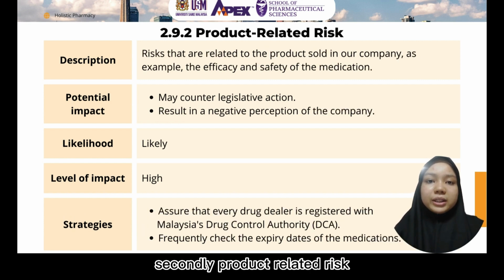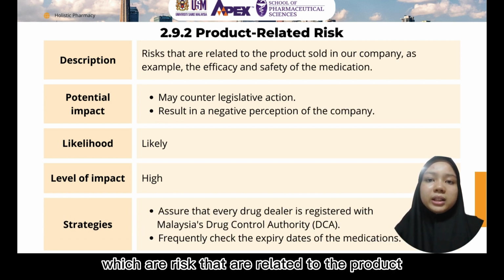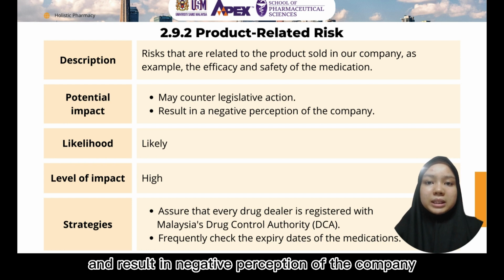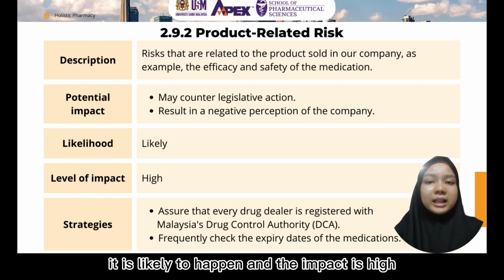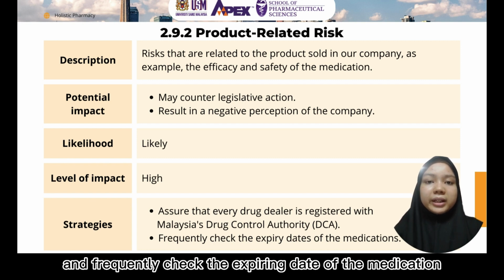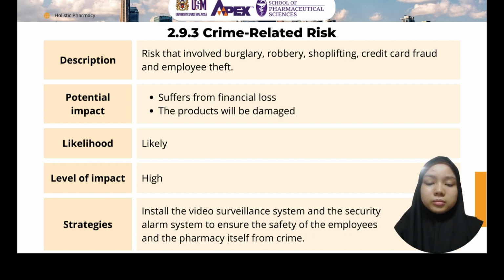Secondly, product-related risks, which are risks that are related to the products sold in our company. We may encounter legislative action and a negative perception of the company. It is likely to happen and the impact is high. Our strategies are to ensure that every drug dealer is registered with the National Drug Control Authority and to frequently check the expiry date of the medication.